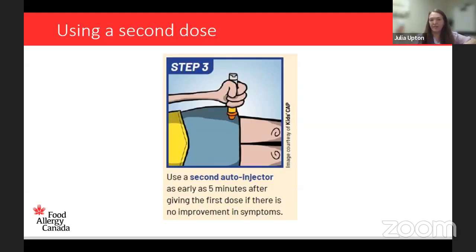With the symptoms of anaphylaxis that we went over earlier, if the first epinephrine doesn't show significant improvement in those symptoms, then you can give a second dose as early as 5 minutes after the first one. And it can be given in the same thigh as the first dose, ideally in a slightly different spot.